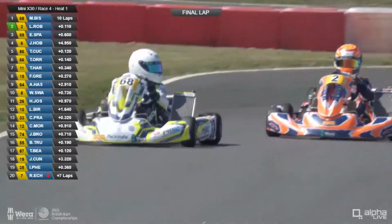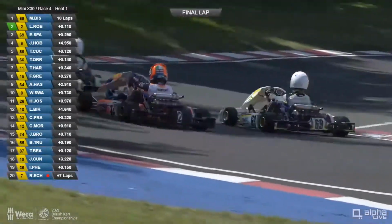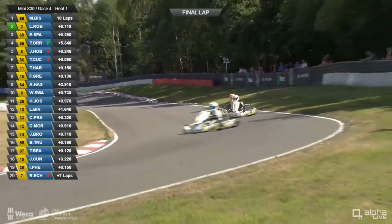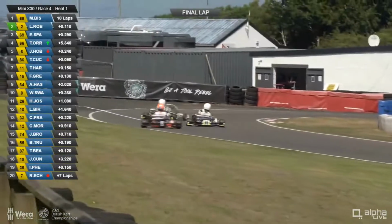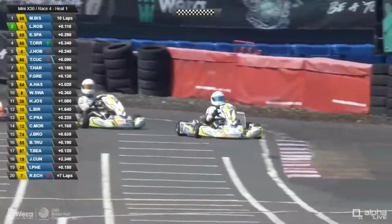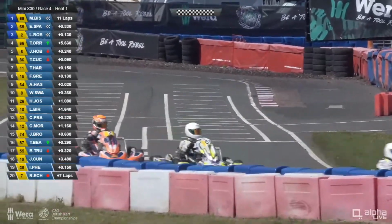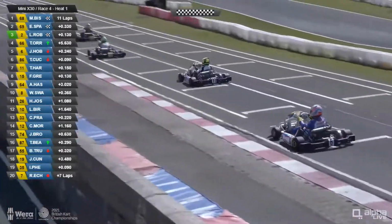It has indeed. Now, only a couple more corners to go then for their first heat of the day. Race 4 of the weekend. Oh, look at this. Oh, that's ever the opportunist. Indeed. Eden Spanswick. Brilliant manoeuvre. Saw the opportunity, sent the lunge. P2. Thank you very much. Indeed, indeed. Big thumbs up there from Bishop to Spanswick, and Leo Robinson crosses the line in 3rd.